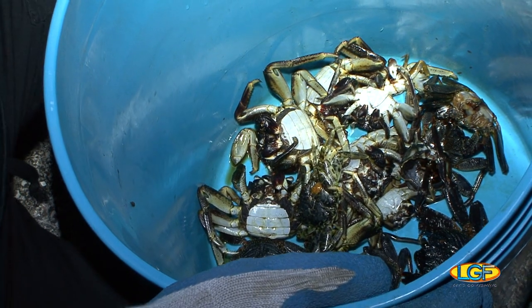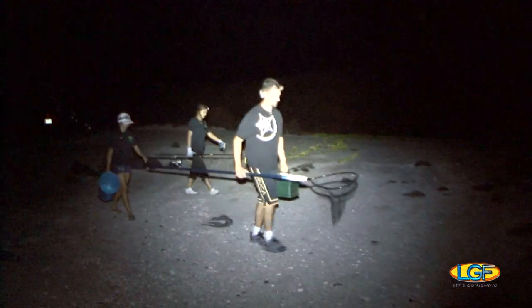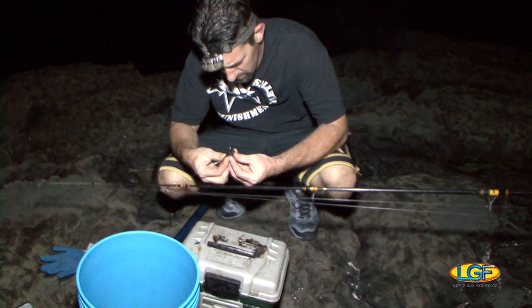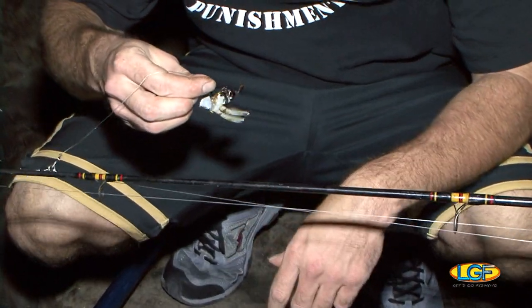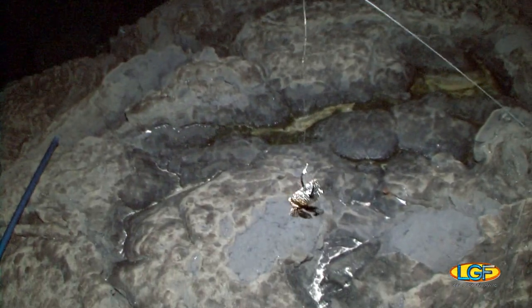Let's go turn these into moo. We'll go back up to the truck, get the poles, tackle box, and then head out there. Hooking up a couple little crab halves here, going inside and out through the shell so they stay on the hook a little longer. We got two nice chunks of crab. This is moo candy right here. We'll give it a shot.